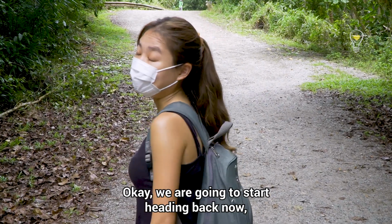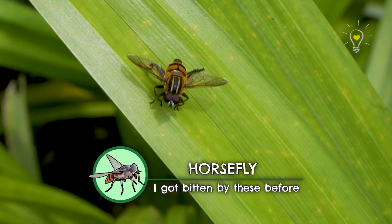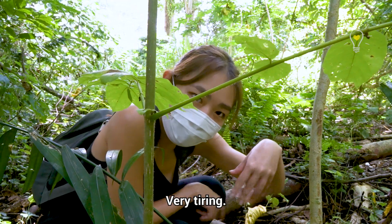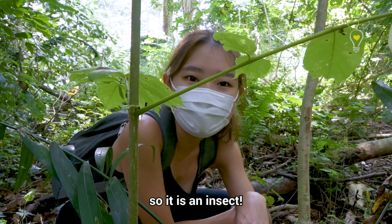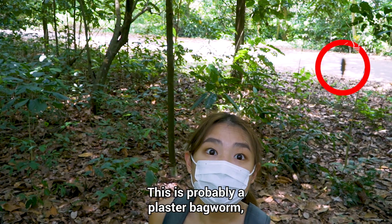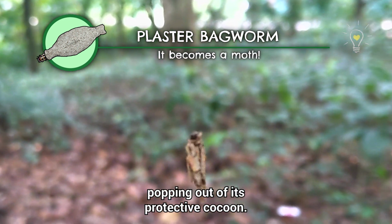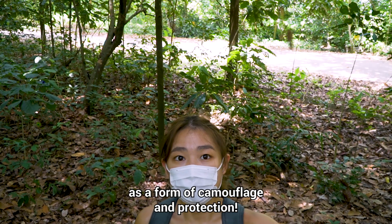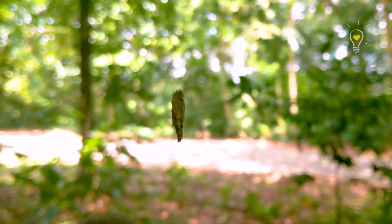Okay, we're going to start heading back now and look for more wildlife along the way. I'm meeting the queen fly. Oh, it looks a bit like daddy long legs, but you realize it has 6 legs, so it should be an insect. This is probably a plaster bagworm, and what you can see is the larva popping out of its protective cocoon. It creates this protective cocoon using soil and other debris as camouflage and protection. Pupation will happen inside the cocoon as well.